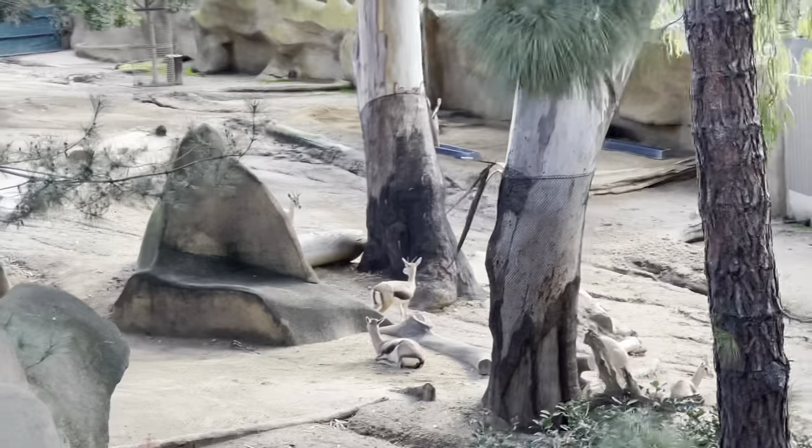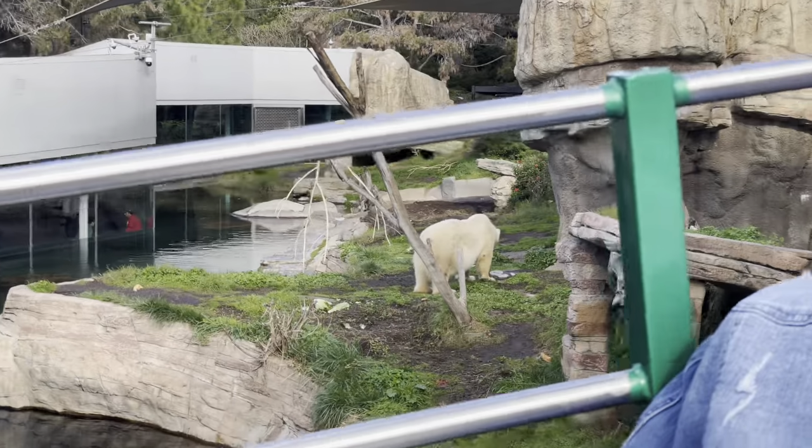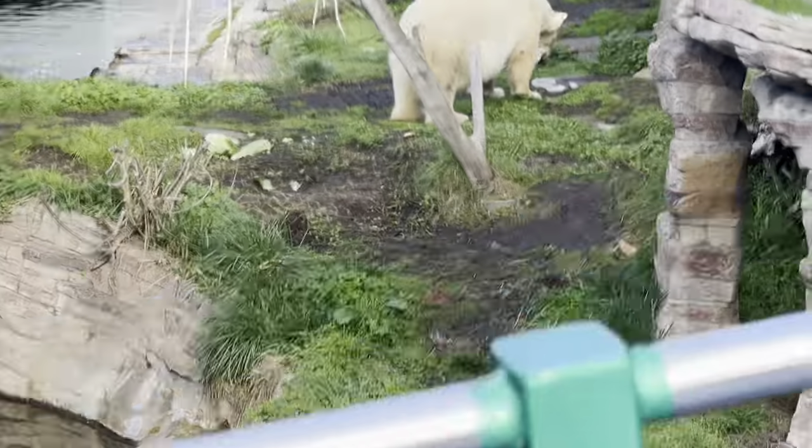Oryx are very interesting. Whenever they have a predator out in the wild, they will blow up their nose like a balloon and let out a loud noise to buy them enough time to escape. They share their habitat with the lesser kudu back here. Feel free to stand on my lower deck and upper deck. If you take a look on the left-hand side, you'll get a glimpse of a polar bear back here.